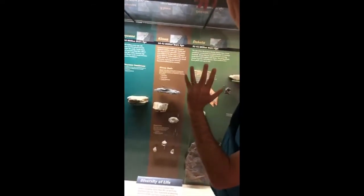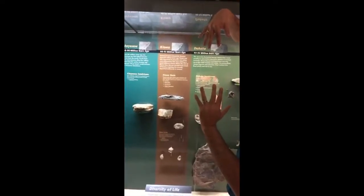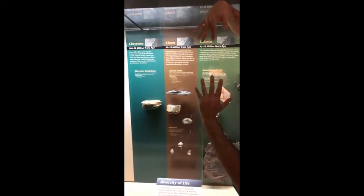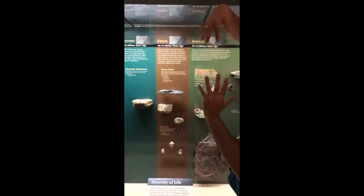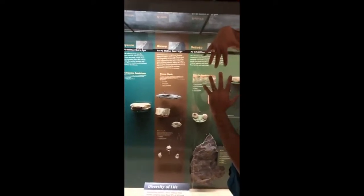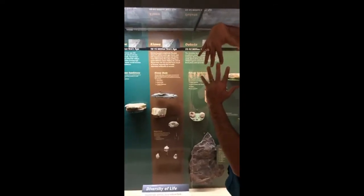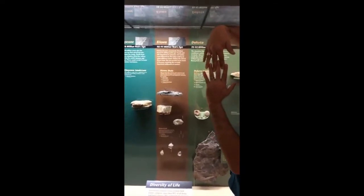And then there was another arm that was coming down from the north. And so what was happening during the Cheyenne cycle is that you've got these two arms that are starting to meet. And then they've just met during the Kiowa cycle, if you will.